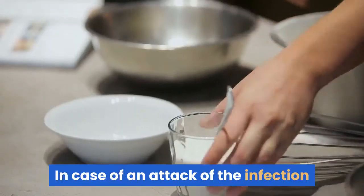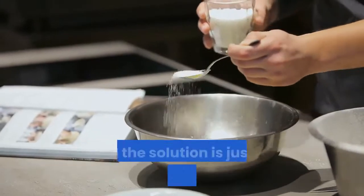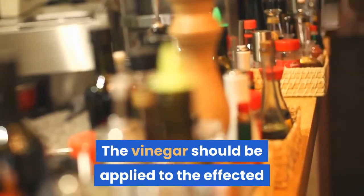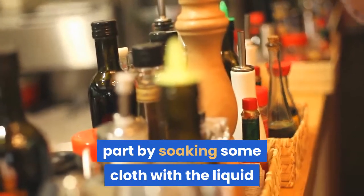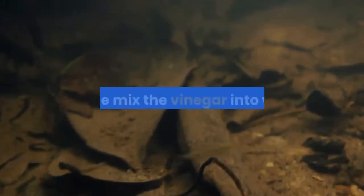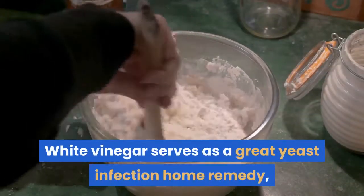In case of an attack of the yeast infection on men, the treatment is just as easy and the solution is just as simple: white vinegar. The vinegar should be applied to the affected part by soaking some cloth with the liquid and then placing it on the affected area for some time. For a more effective and convenient approach, people mix the vinegar into water and then submerge their affected parts into it. White vinegar serves as a great yeast infection home remedy.